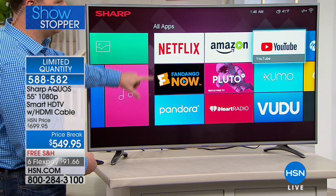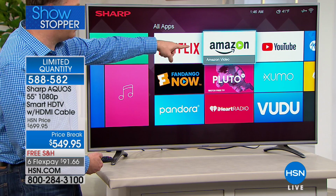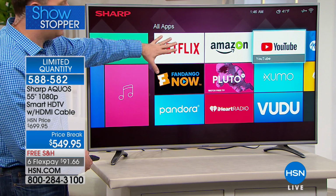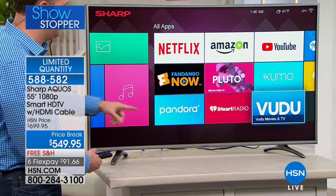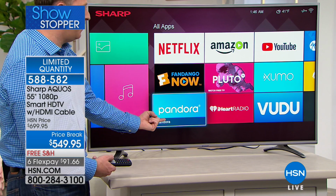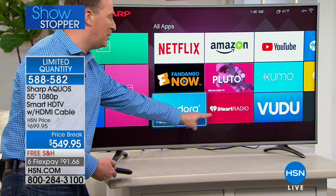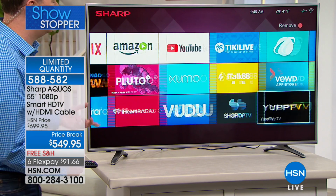Here we're giving you dozens of apps. A lot of us have a Netflix account, no problem, we can watch our content there. Amazon, if you have a Prime account, you're ready to go there. My daughter loves watching cat videos on YouTube. You get sucked into watching hours of that. Then down below, if you want to hook this up to your home entertainment, you have Pandora, you have iHeartRadio. Between those two alone, you're probably having millions of songs that you can listen to.